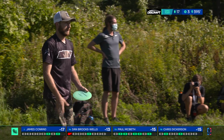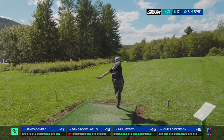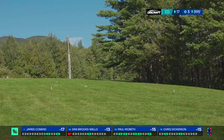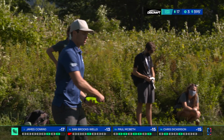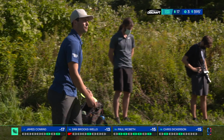But James definitely wishes he had that one back. You feel like you're definitely losing one on the course when you don't at least give yourself a look for the birdie on hole 17. Looks good. McBeth says it looks good, but that did not have the height that it needed to get down to the green, and Chris is going to have 50 feet left, and that's a very scary putt from there.